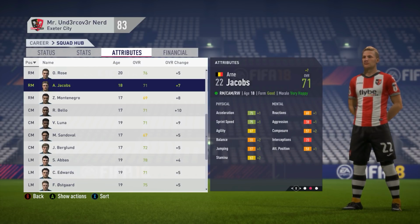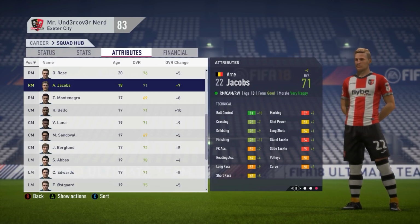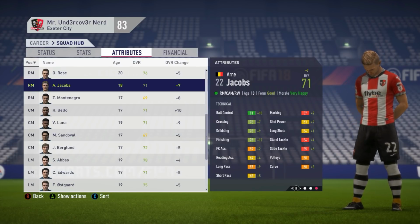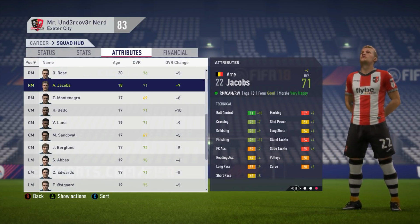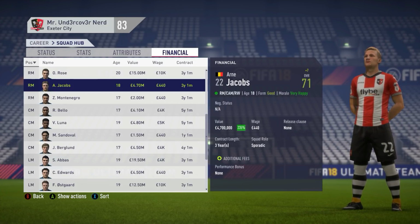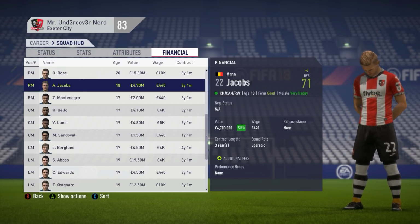So considering he was out the first couple of months, that's not bad. His physical development, again, nothing jumps out. But his technical development, very nice indeed. Awesome finishing. Great ball control changes there. Great dribbling. Overall, he's growing very, very nicely. He's now worth 4.7 million on a 3-year contract. So it's going to be interesting how he now feels on the ball going into the new season.